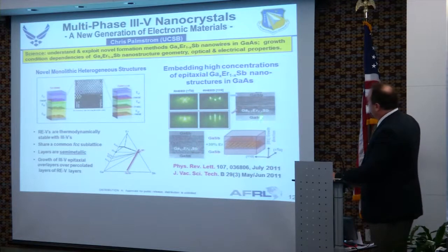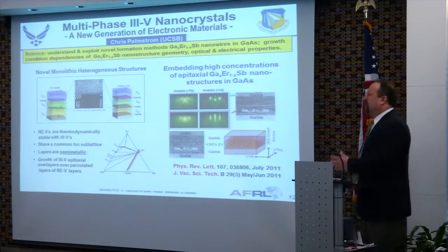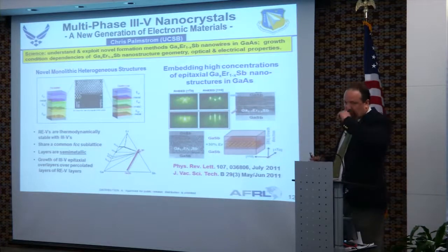And this is just showing the view from here. This is the view from here. And so now you're embedding these structures. Oh, and by the way, this is the reflective high energy electron diffraction. It's showing that the quality of the crystal that has the nanorods embedded is almost identical to the host material, or the material you grow over. So embedding these structures that are compatible in terms of lattice constant, but have different electrical and optical properties, is how we're going to get to new exciting breakthroughs in sensing.